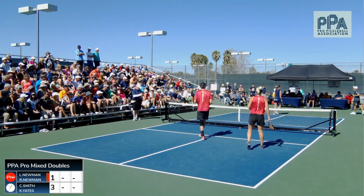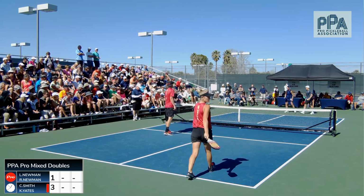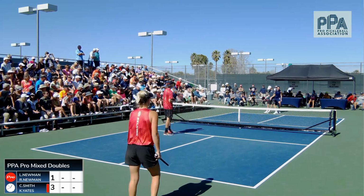It's a good counterattack by K.Smith on the backhand side. She's got a lot of power on that side.